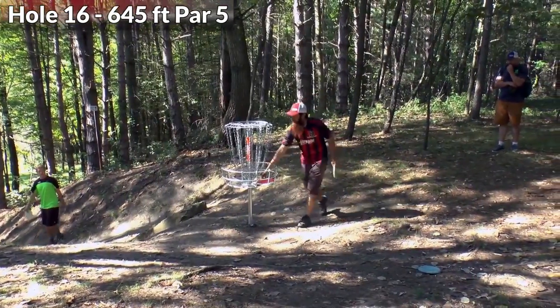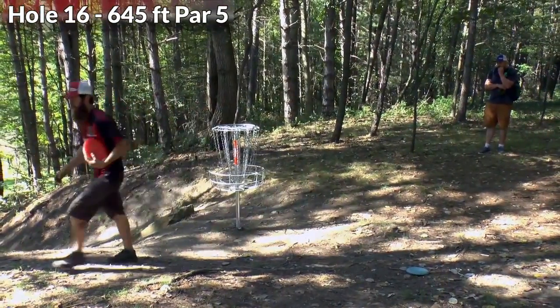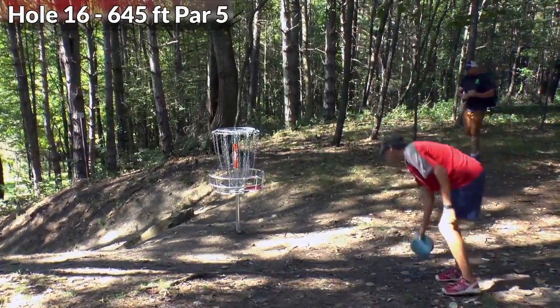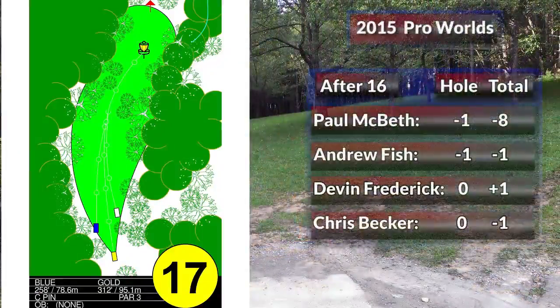Devin taps in. That's just like a journey to the hole. It's really, every single player spent some time out of the fairway. Yeah, absolutely. So some nice birdies from Fish and Paul, and Fish with a pretty much drop in right there. Devin and Chris at pars on to hole 17.